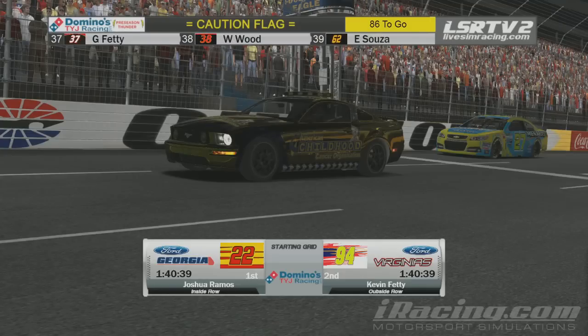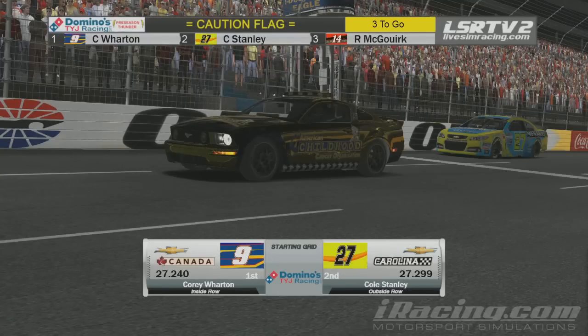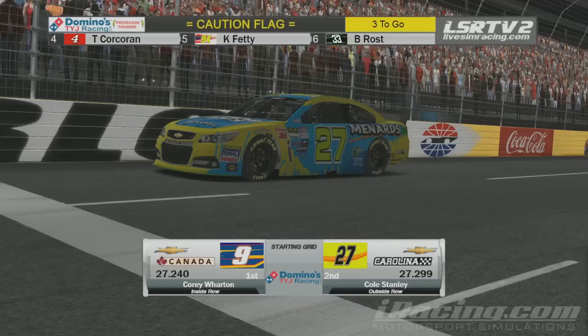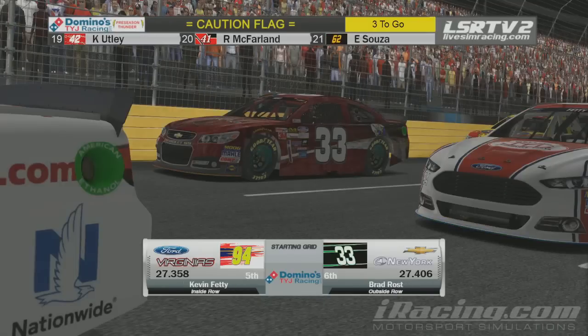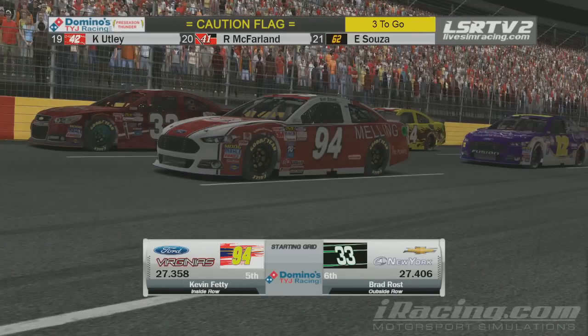Tyler, starting on the front row in the number 9 with a time of 27.239. It is Corey Wharton. To his outside, it'll be the 27 of Cole Stanley. Row 2, starting in third position is the number 14 of Ryan McGorrick and the 4 of Tommy Corcoran. Kevin Fetty will be inside in the number 94. To his outside, it's the 33 of last week's winner, Brad Rost.